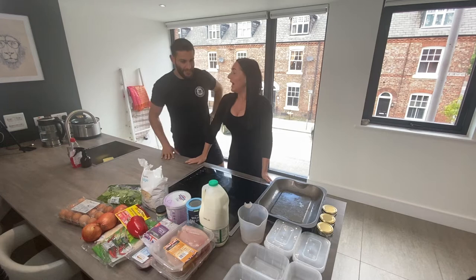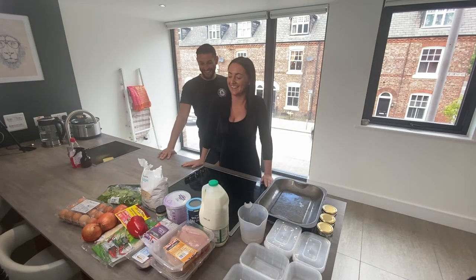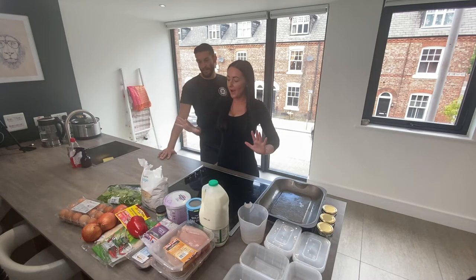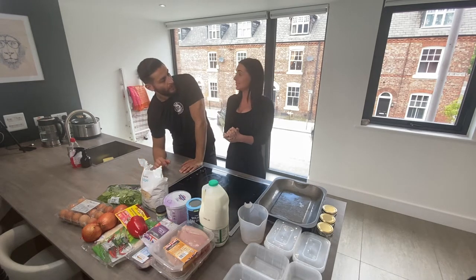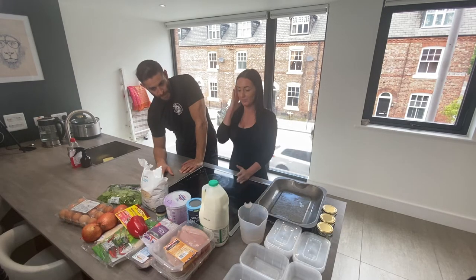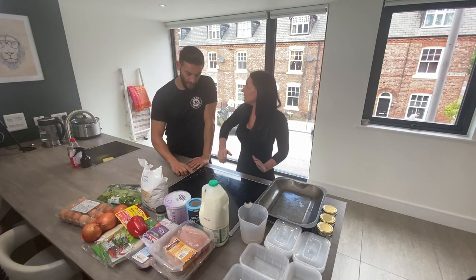Let's get it done. Right, so it is time for the fun bit. Cooking. Okay, so all of our ingredients are here for our 5 day meal prep. We're going to stick to a strict 45 minute cook time. Very organised, very precise. I have a plan in my head. I know I'm not great at communicating it, so I'm going to do my best.